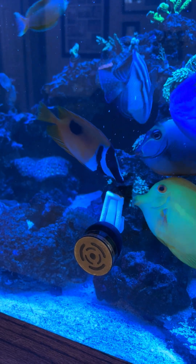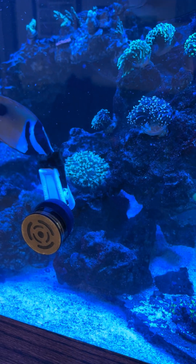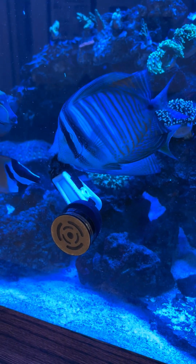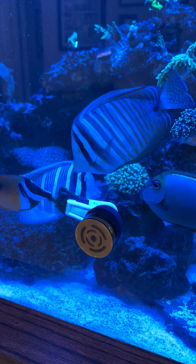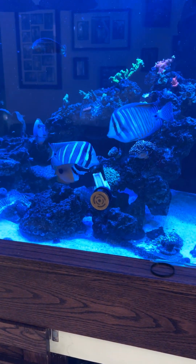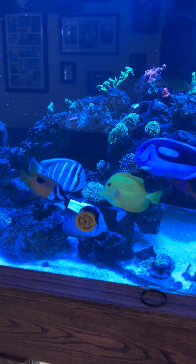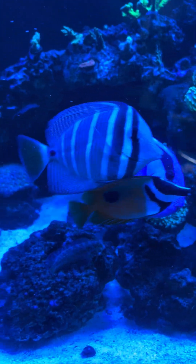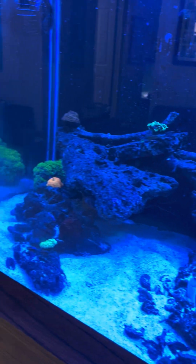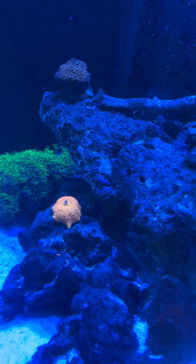Not gonna lie, I gotta admit, man, he's got a pretty amazing fish tank. I never look at fish this close, but since I'm here, I figured I'd video it. These are live coral, filter feeders. What does that mean?